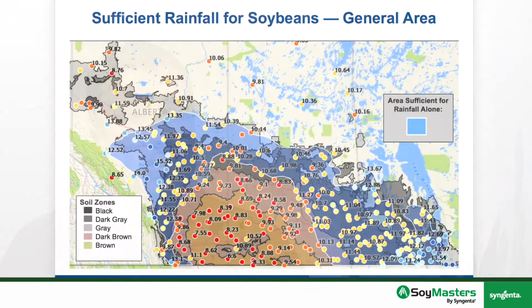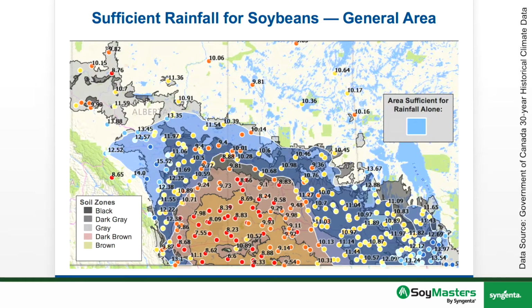But then again, you start to look at that, and there's a lot of areas that get over 10 plus inches of rain, especially when this falls in an area that has a darker soil texture that can retain that for a longer period of time. That definitely helps a lot.